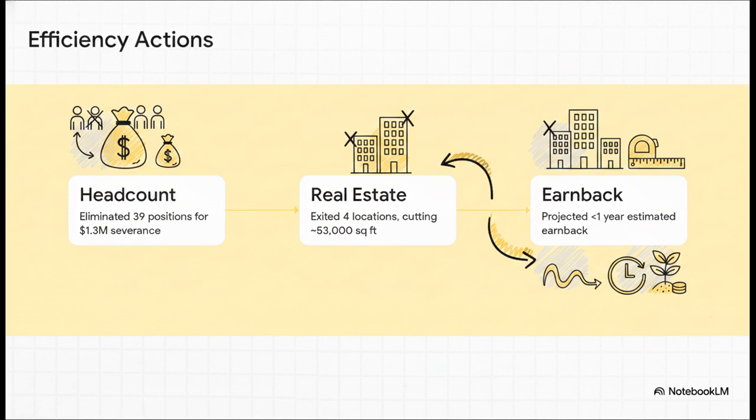During the quarter, they made the tough call to eliminate 39 positions, taking a one-time $1.3 million severance hit to do it. They also exited or optimized 4 different corporate and branch locations, effectively shutting about 53,000 square feet of real estate. And despite those upfront costs, the projected earnback for these specific Q2 initiatives is less than 1 year. I mean, that is just textbook lean management.